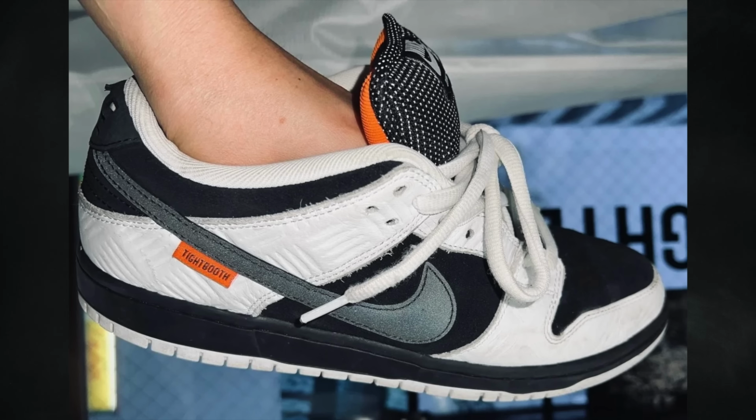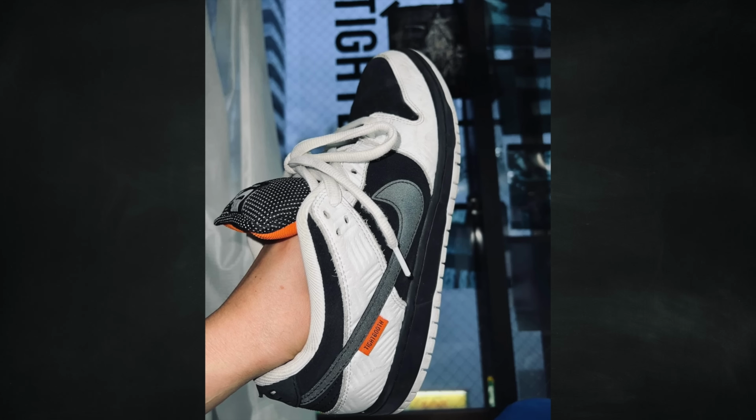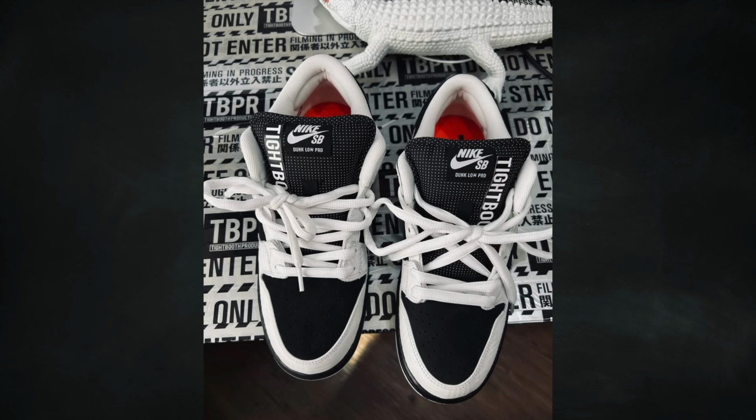Going over the pair, it appears that black suede lands on the upper, and then of course we have white leather on the overlays that features debossed stripes in various directions. Next, we have TIGHTBOOTH's label on the lateral side. Co-branding lands on the tongues. And although these images don't show it, what's being reported is that they'll feature unique lace dubrés. There's also large branding on the tongue, which is done in all black.